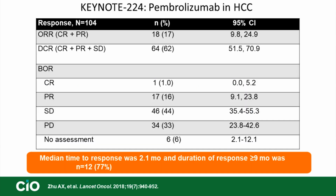Same thing happened with pembrolizumab. The Keynote 224 study is a single-arm phase 2 study, okay, in patients with advanced hepatocellular carcinoma who failed basically one line of therapy. And similar to nivolumab, the response rate is hovering around 15 to 20%. And similar to the CheckMate study, these are all very durable. Okay, so these are something that we have not seen in the past when we treat patients with HCC.